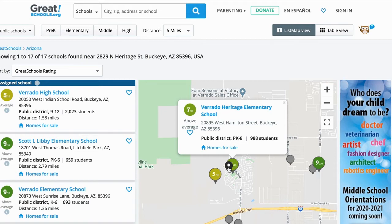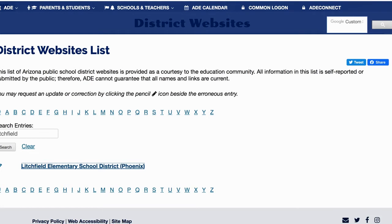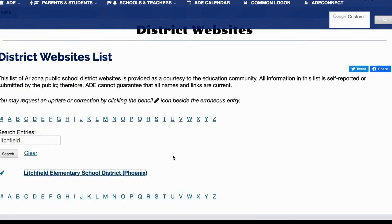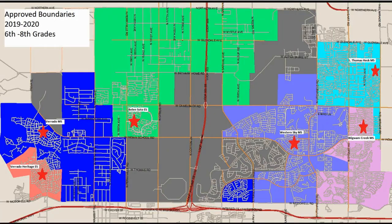Now I will tell you, whenever you're checking out schools and you're relying on third-party information, whether it's greatschools.org or even the information that the homeowner put on the multiple listing service for the listing, you don't want to rely on that information. You want to go to the school's information, and we're going to do that. So this is a website where you can check out different districts within Arizona, and it will take you to the district. So let's go to the district page, and then you can check out boundary maps.